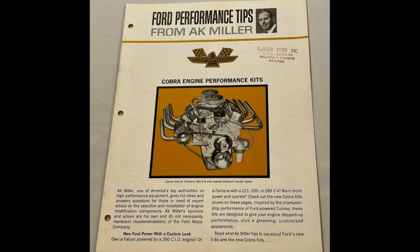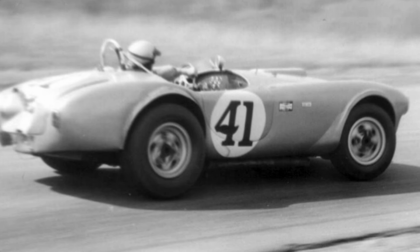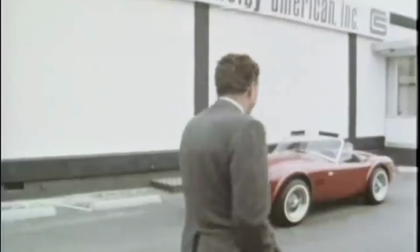Now basically these guys were in the process of shoehorning a 289 cube Ford V8 into a TVR Grand Tourer Mark III. Now Jack Griffith was actually a keen sports car racer, and he owned a Shelby Cobra which Mark Donoghue had driven a few times in 1963 and 64 before he went off to work for Roger Penske. So basically what these guys wanted to do was a bit of a Carroll Shelby. They wanted to import TVR chassis from the UK and fit them with Ford V8 motors in the US.